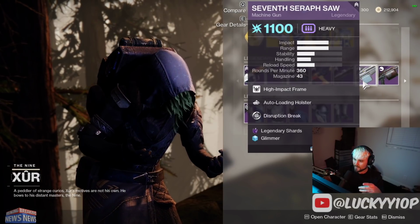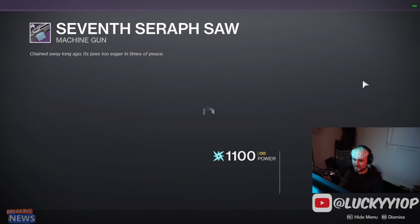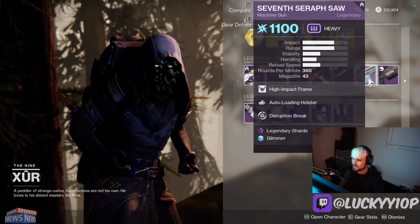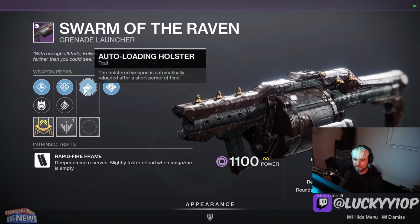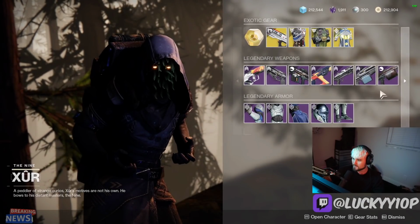7 Seraph Saw, we've got Autoloading and Disruption Break. Pretty average roll there. Can skip over that. And Swarm of the Raven, this is unfortunately far from a god roll with these perks right here, so you can also skip that as well.